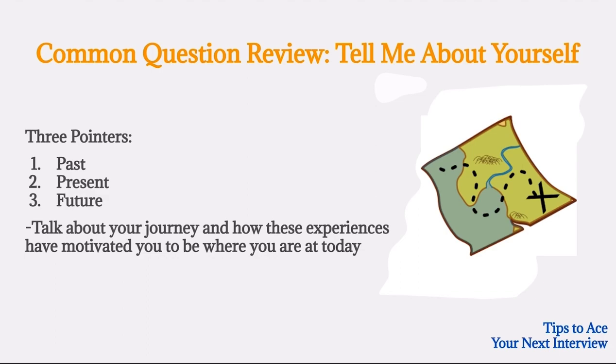Maybe you're pursuing a degree. Maybe you are involved in a club. Maybe you're the president or the vice president of a campus club, or you're an athlete, or you're in some sort of diversity club, anything that relates to you as a person and what you're doing right now. And then the future piece is a good opportunity to talk about where you see yourself fitting in with the position or the job that you're interviewing for, and talk about where you want to go, what your goals are, what your aspirations are.